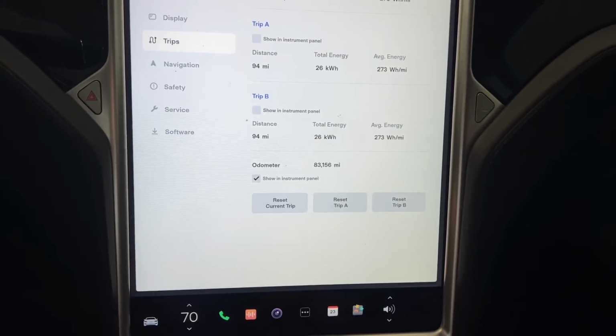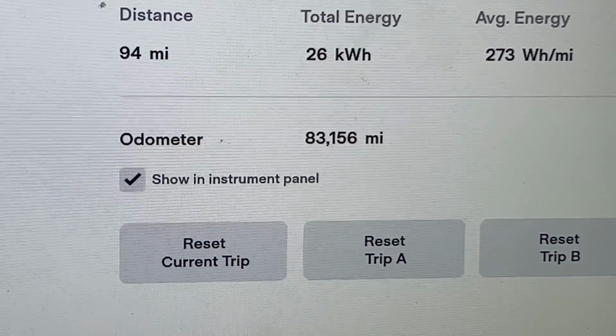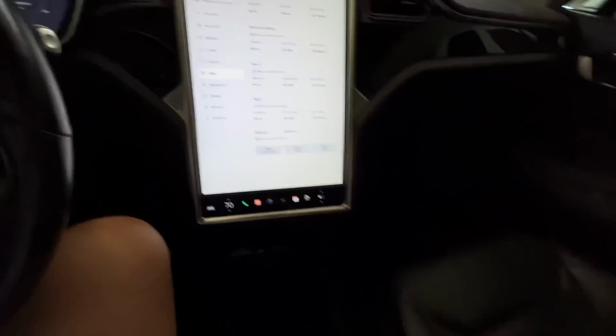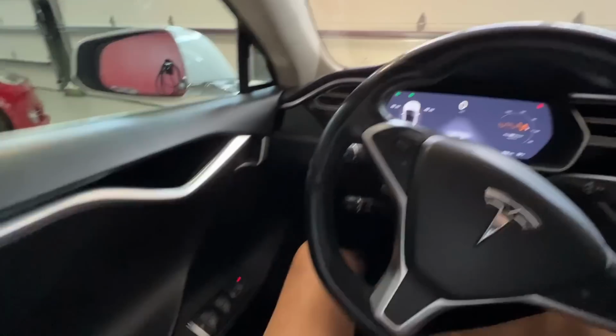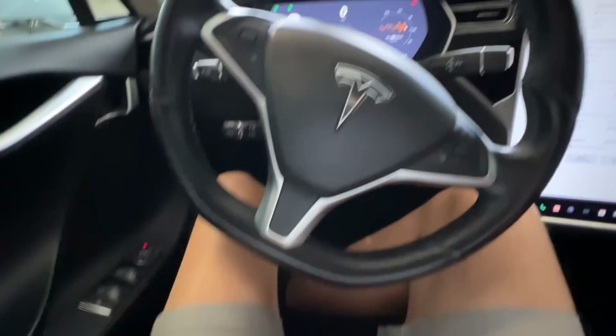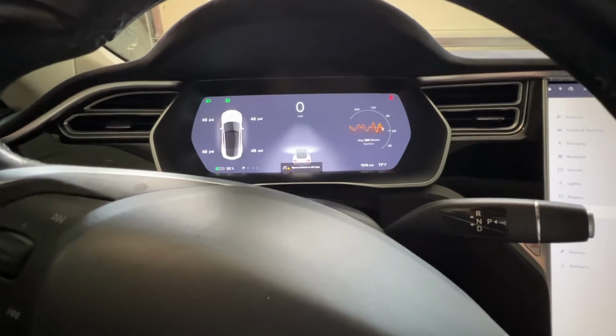She's a whopping 83,000 miles. Interior is very nice here, other than my junk. It's been kept up pretty good for a loaner, and it's pretty darn nice.